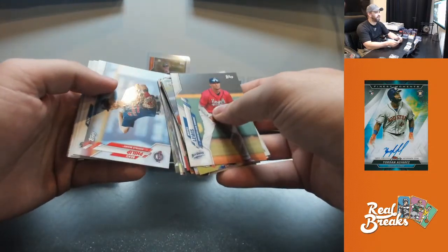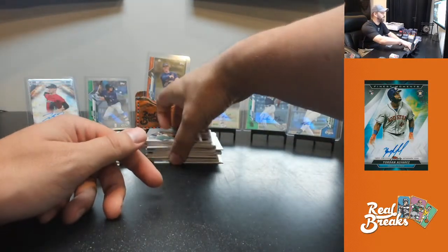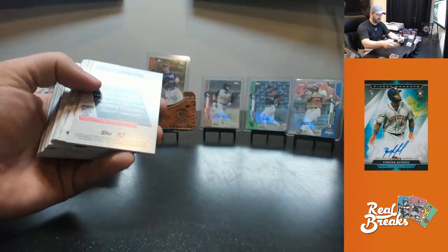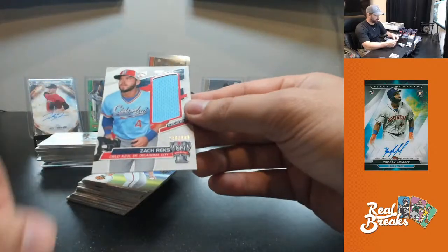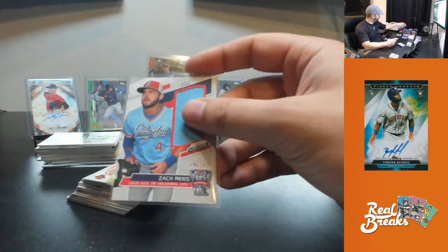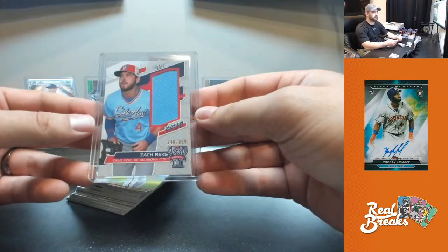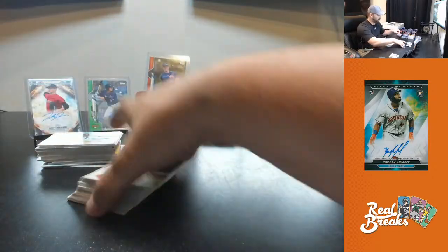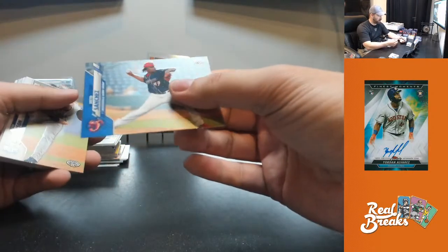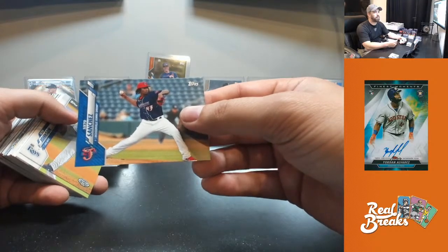So, Kevin, you called it for yourself, buddy. You called it. You asked for Wander, but you got a Holsizer. He did not sign in 2020 Bowman either. Zach Rex. Out of 889. Sixto Sanchez Marlins. Jacksonville Jumbo Shrimp out of 150.